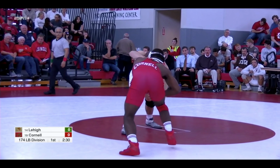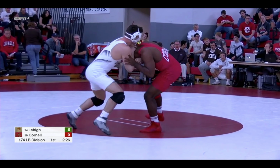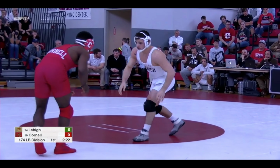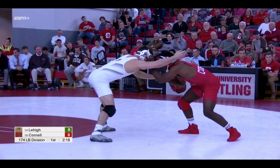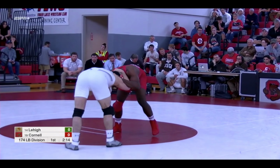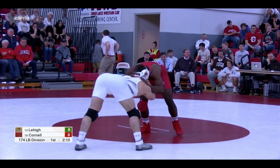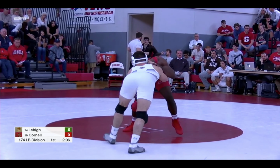Kutler, two-time All-American, and this year he's at 10-1, 25-6 a season ago, placed 7th in the NCAAs last year, 6th in 2018. Actually tied for the team lead in wins with 25 a season ago. Very aggressive on his feet. Here's a guy as smooth as can be for being in the upper weights. Wrestles a lot like a lightweight. Very poetic on the mat.